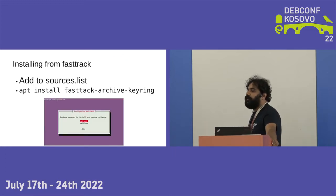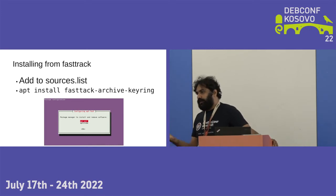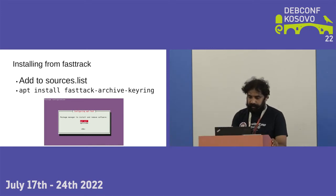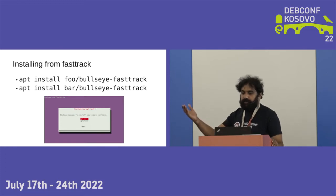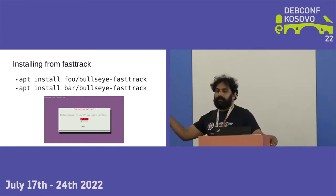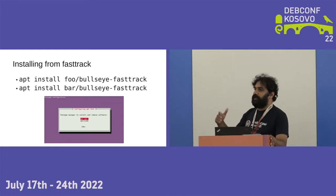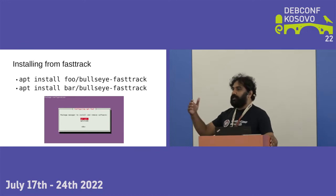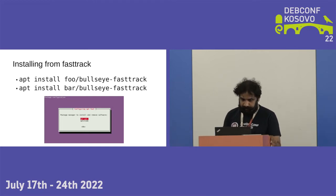So to install a package from Fast Track, you just add the repository to sources.list, and then you install the keyring. And then, if you want to install foo, then say apt install foo/bullseye-fast-track, similar to how you would install backports. Because the pin priority is set to 100, it wouldn't be installed by default unless you specifically choose the version from Fast Track.